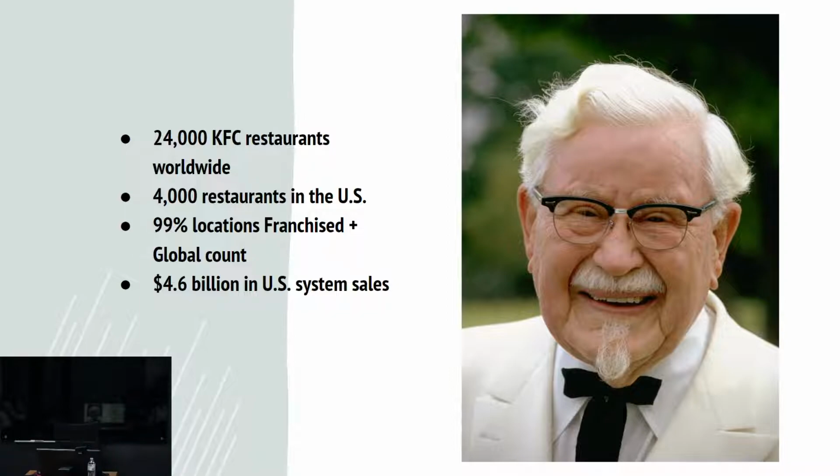KFC. Over 24,000 KFC restaurants worldwide, 4,000 restaurants in the USA, 99% franchise locations, plus global count, 4.6 billion in US system sales. That's at 65. Well, that's twice the lottery. At 65, he was able to accomplish all that. He was turned down 1,006 times for his recipe. Boy, were those restaurants wrong.